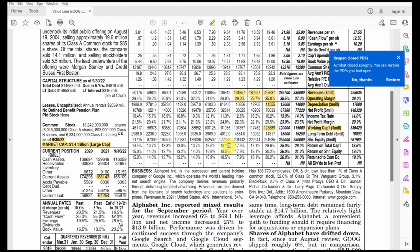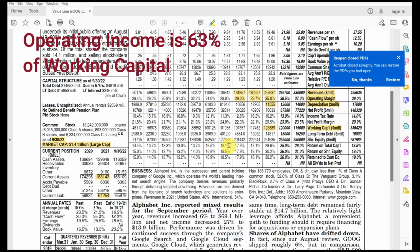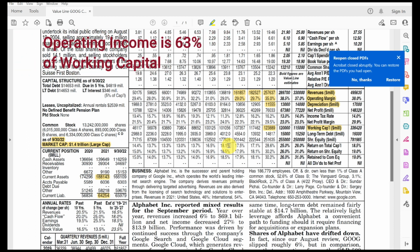So the reason I wanted to calculate operating income and look at the working capital was to see how much operating income Google is generating from the deployed capital. So in this case, 124 billion of working capital or deployed capital is generating around 79 billion of operating income. So you can say that operating income is approximately 63% of deployed capital. So this is massive and very good.